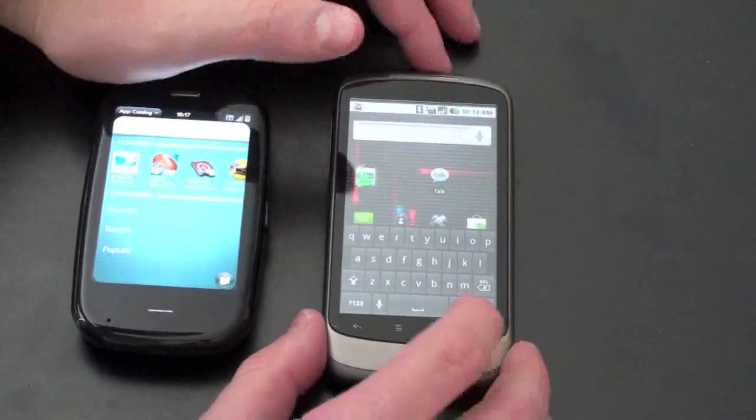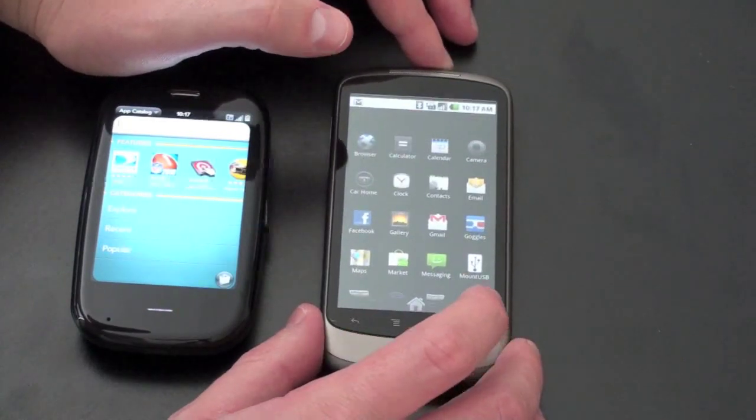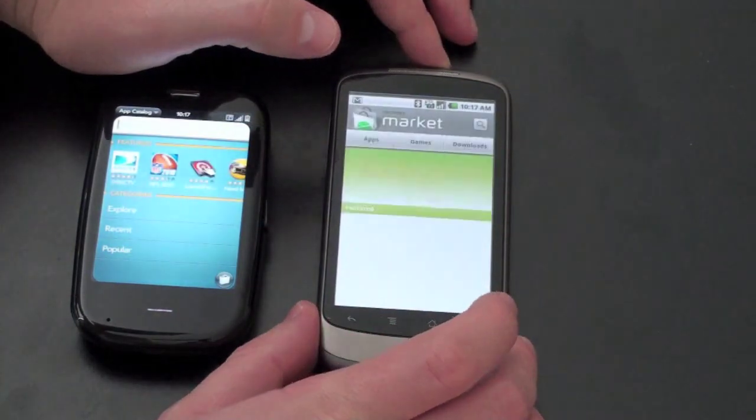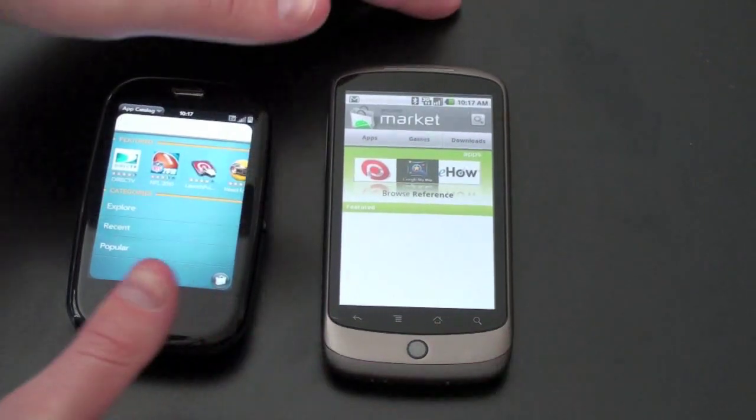On the Palm Pre and their catalog, you're going to find maybe 1 or 2. So of course Android has a fantastic app store. We're going to open that up here, called Android Marketplace. You can go through and view thousands and thousands of applications, the majority of which are free.